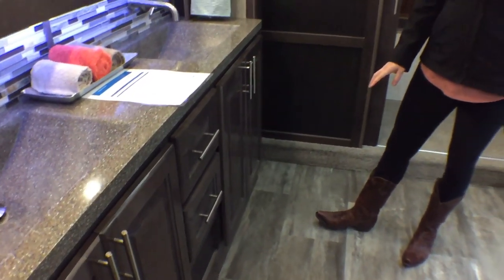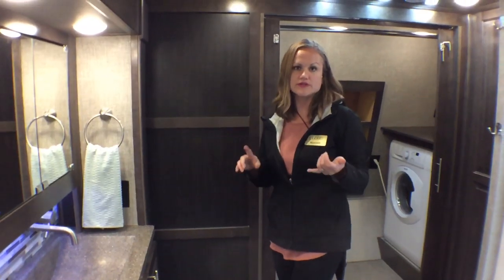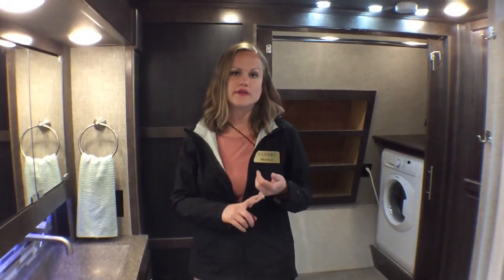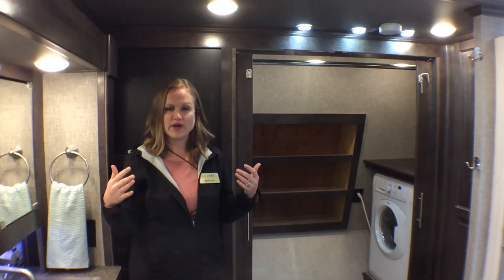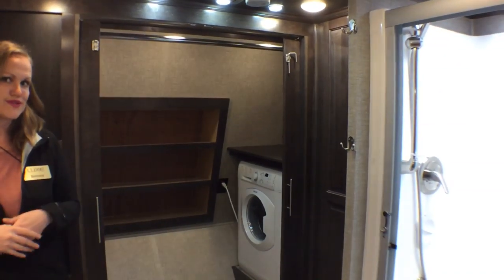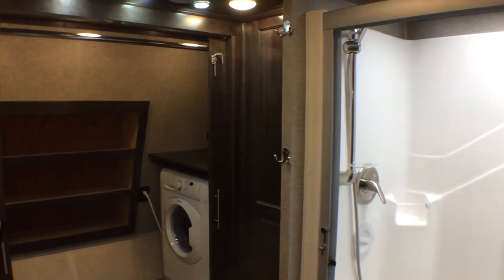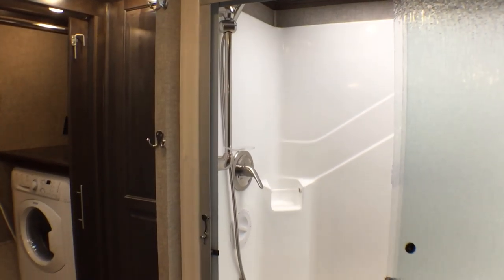This particular floor plan is our beachfront with a combination of Brazilian. So the island's Brazilian, the buffet's Brazilian, and then your bathrooms are Brazilian. Something that we can do as the manufacturer is mix your cabinetry. Nobody else is going to be able to do this for you, but we build on a completely different pace of manufacturing, so I can tweak and tailor for your style.